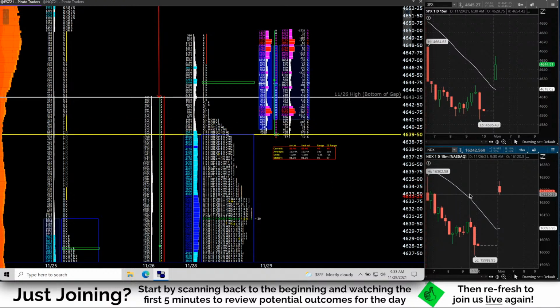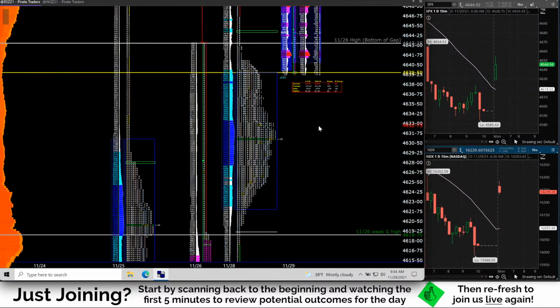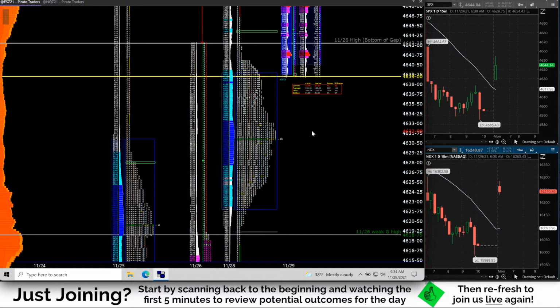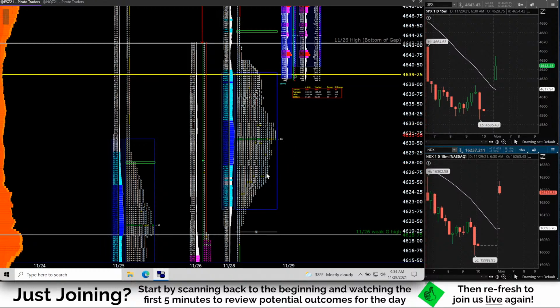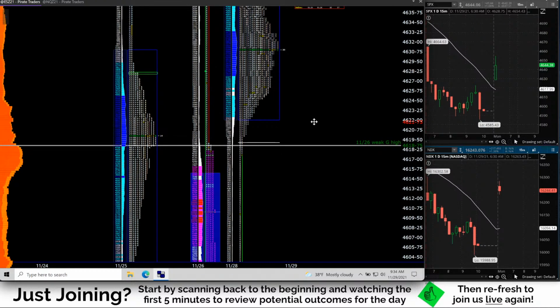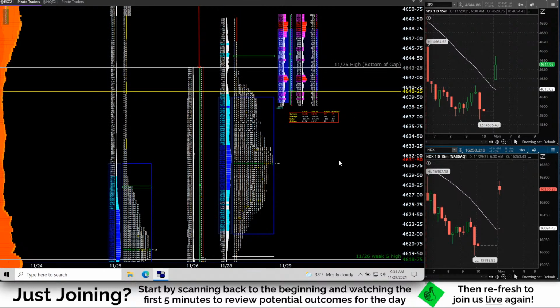Okay, doesn't seem to be finding any support. So we're probably going to get some further downside continuation here. Value is higher. Potential support is going to happen right around where these blue candles are from the overnight, somewhere between, say, 33 and 29. If that can't hold, we're heading back down into the value area from yesterday's range, which is down there around 46.12-ish. But plenty of room to find support before then.